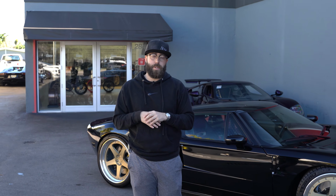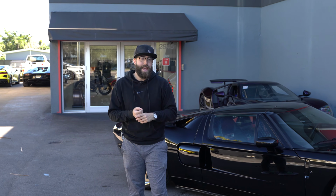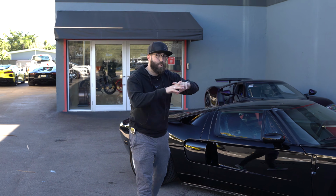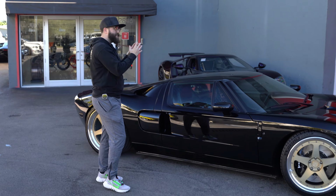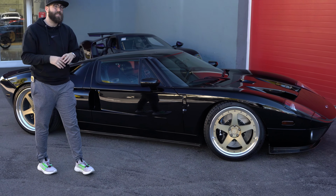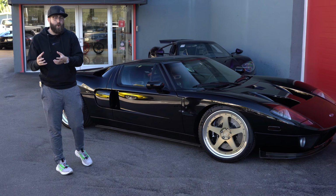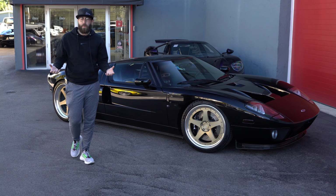We were one of the first ones in the world to do the KW coilover kit with the hydraulic lift system, and that already is about 7 or 8 years ago that we did that. And so now these are becoming modifications that you do to these cars to get the performance up to standards with modern day vehicles.